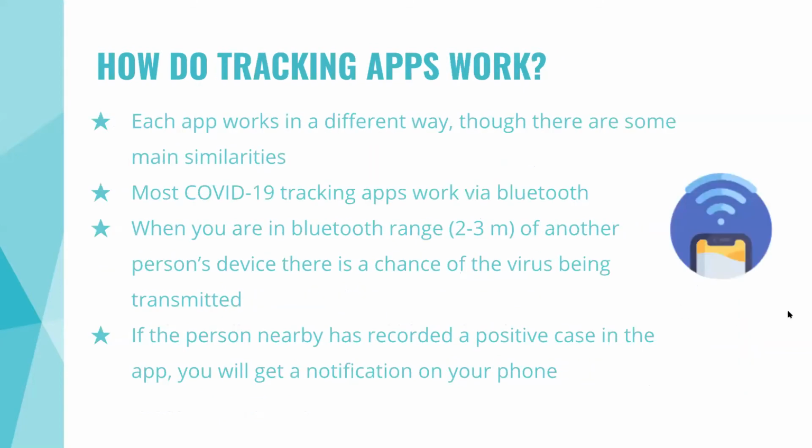Now I will move into more about how tracking apps actually work. Each app works in a different way, though there are some main similarities between the design of each app. Most COVID-19 tracking apps right now are working via Bluetooth. For most of these apps, when you are in Bluetooth range, 2 to 3 meters of another person's device, there is actually a chance of the virus being transmitted. Because of this, if the person nearby has recorded a positive case in the app, you will get a notification on your phone. So it works with the distance that you can actually most likely get the virus from.